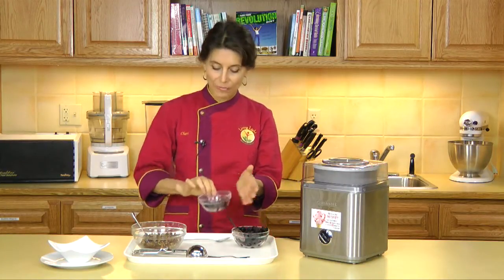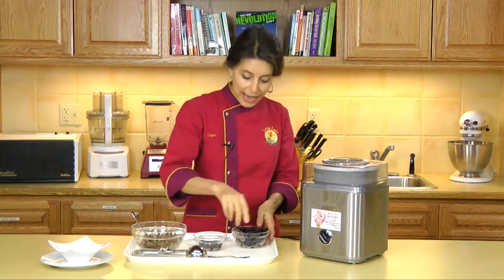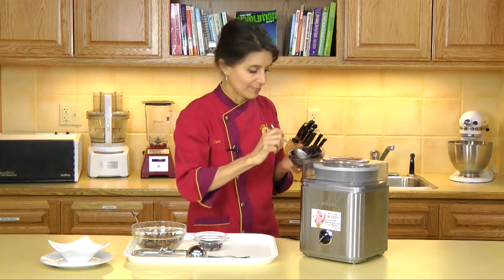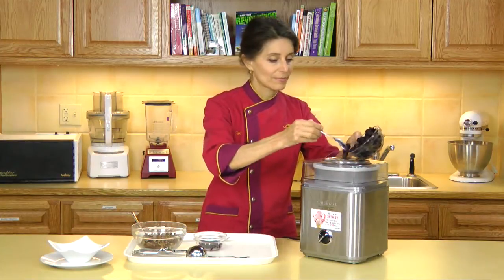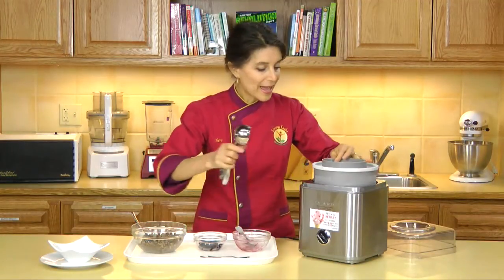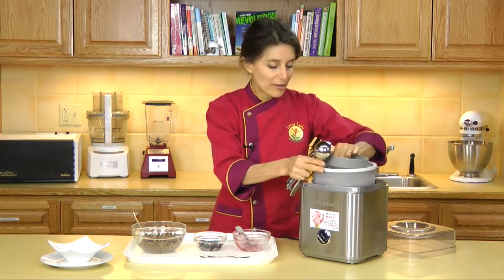Now, I took a few of them out while we were waiting for the ice cream maker to do its magic, and I sliced them. Those will be used for our garnish. And now I'm going to start adding the cherries little by little. That looks beautiful. So now we're going to plate it up, and I'll just lift this out a little bit.